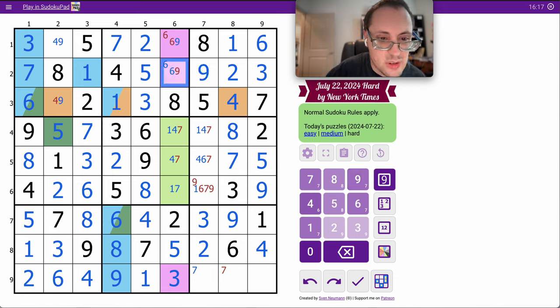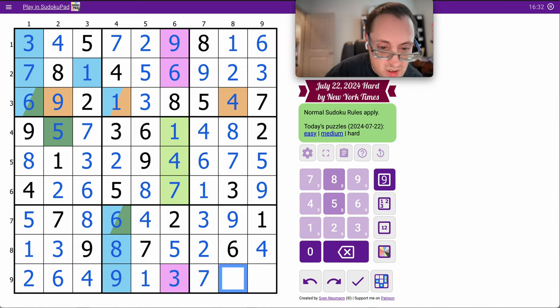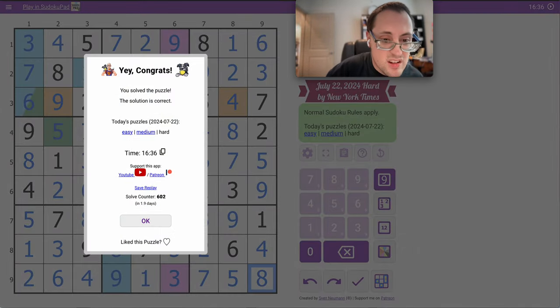Finally. This can only be a 9. 6, 9 go in that order in column 6. That sorts out 4, 9 in column 2. I have enough information to sort out the 1, 4, 7 in column 6. Let's see, and the only things left here are 5 and 8. And 16 minutes.